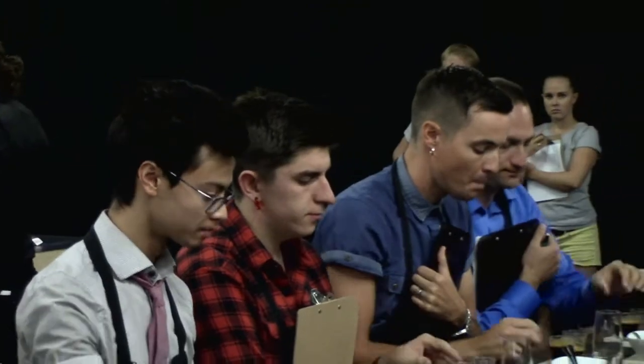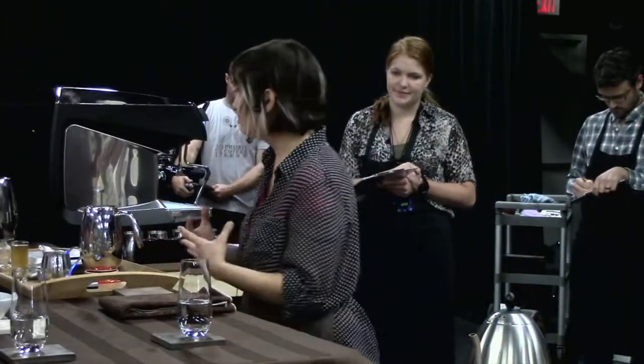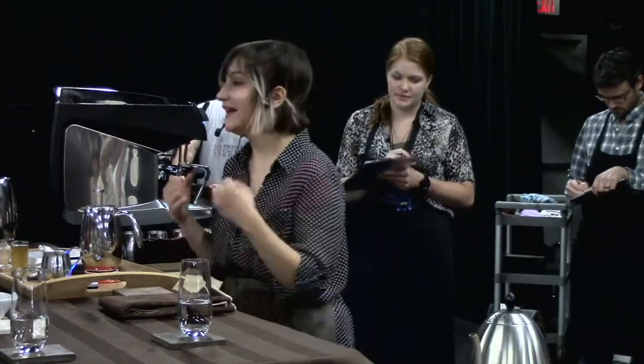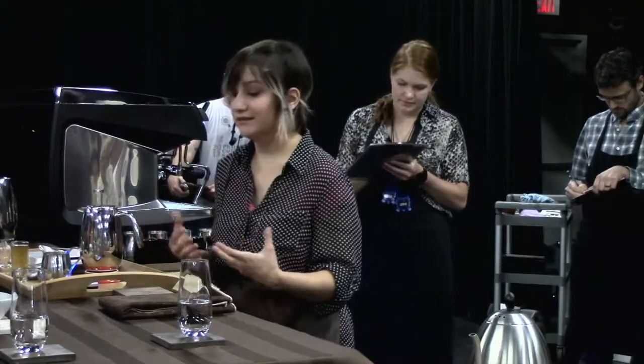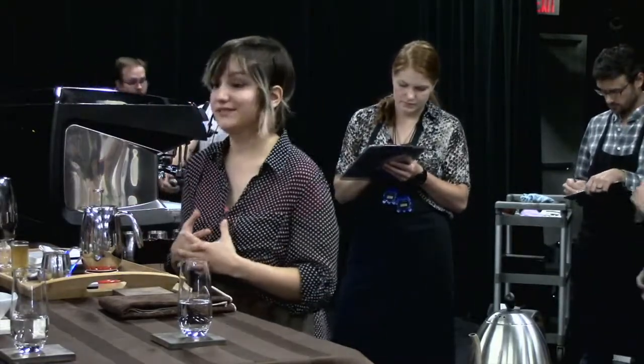This Bourbon, with the complexity of the botanical, the juniper berry, the acidity of the lime, and the lighter body, has now become the Pacas. With just a few small changes, we can change the coffee world. Thank you very much.